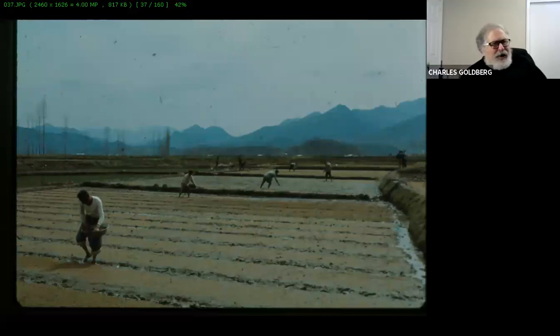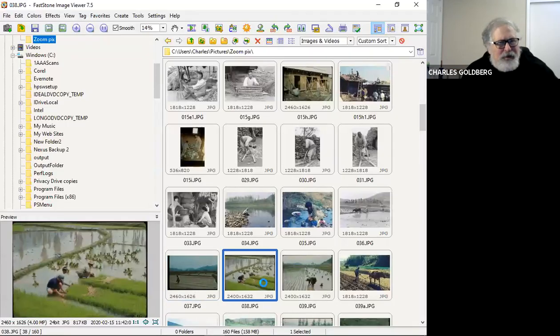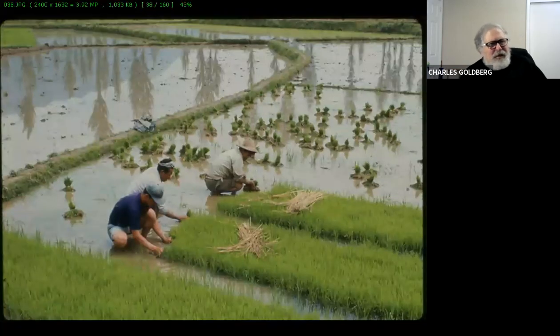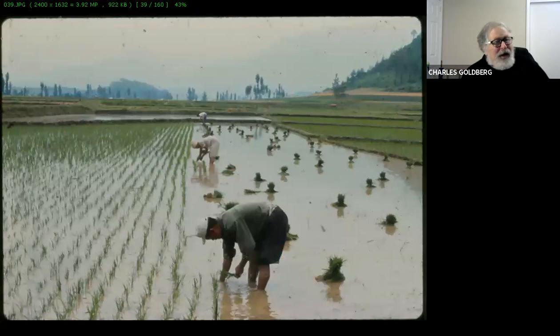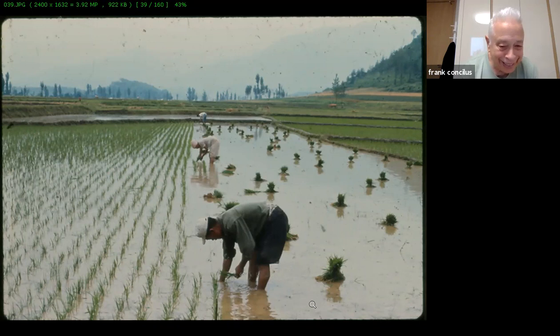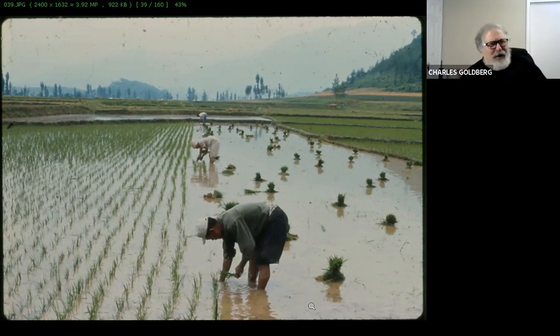Here they are sowing the rice seed. These are all very familiar sights. Here they are pulling up the seedlings to be transplanted. And now they are transplanting. This is really hard work. I tried it myself and I couldn't last more than 10 minutes. Me too. Back-breaking work. I don't know how they did it.